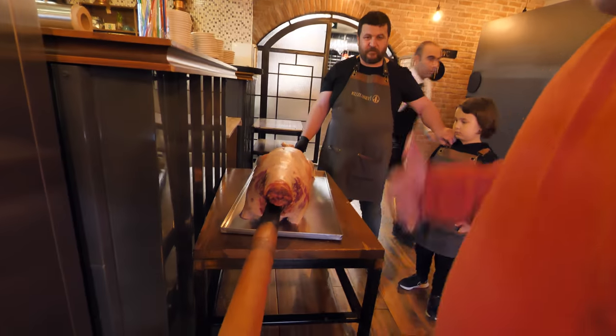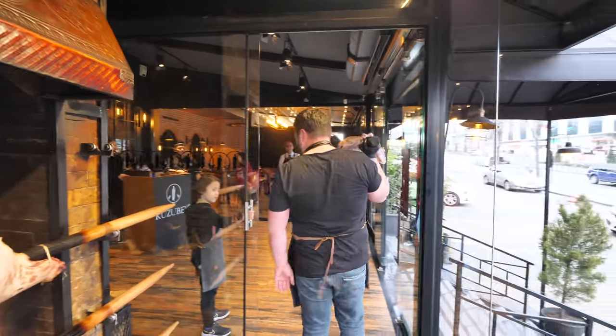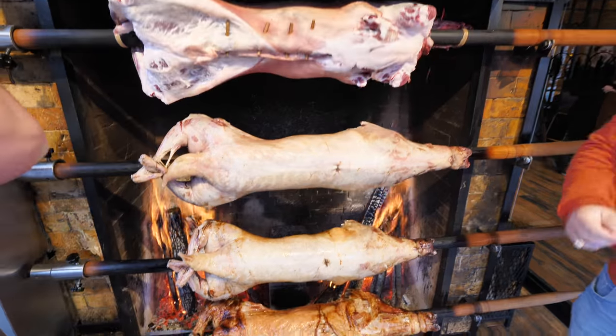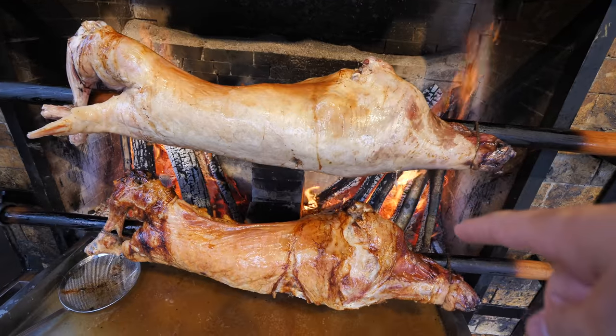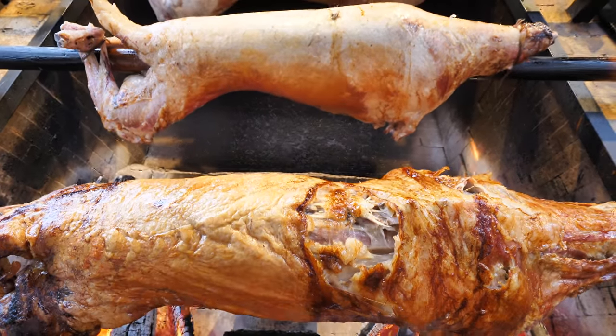They just put it on this big spit. And here we go. We're gonna watch how it gets cooked. Wow. Right over the fire. Beautiful. Thank you. So how long do these cook for? 4 hours. Wow, 4 hours over the fire. And we are gonna have this bottom one here. It's gonna get lifted onto a tray and we're gonna have a little tasting session.